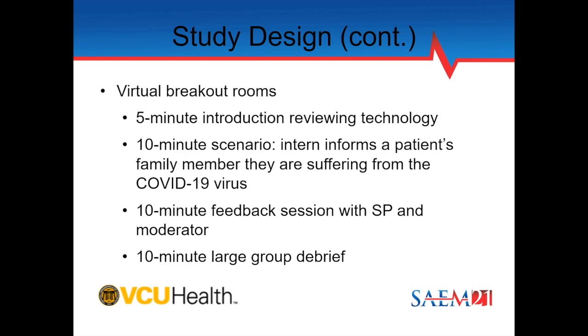In these virtual breakout rooms, interns received a 5-minute introduction video reviewing telehealth technology. There then was a 10-minute scenario where the intern informed a patient's family member they are suffering from the COVID-19 virus. A 10-minute feedback session then ensued with the standardized patient and physician moderator. Following that, there was a 10-minute large group debrief.